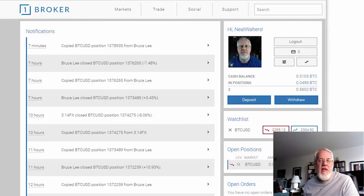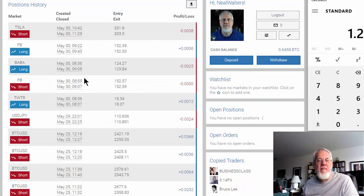Now, a lot of these trades actually don't last for very long. Let me show you that. These are the actual trades I made. And so you can see here, May 25th, I had several, and then there were none on the 26th, 27th, 28th. So it's like these guys aren't trading every day. They're waiting for opportune times to strike.